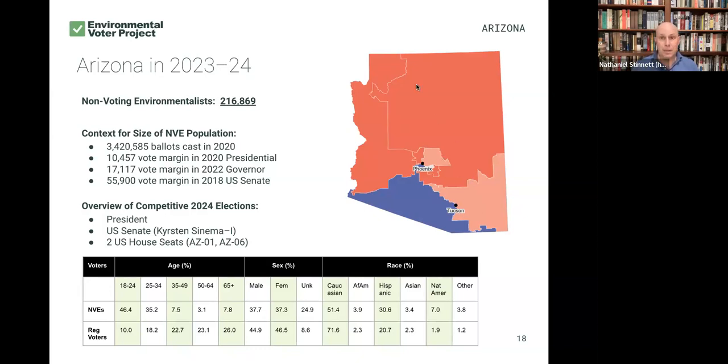And again, remember, this color coding doesn't have to do with who the incumbents are. It has to do with a partisan lean. Now, in this instance, the 1st up here and the 6th down here do happen to be held by Republicans. So that's Schweikert up here and Ciscomani down here. But remember, when you see these maps and all these slides, this is the partisan lean, not who controls the seats. All right, who are these non-voting environmentalists in Arizona? Again, disproportionately young.